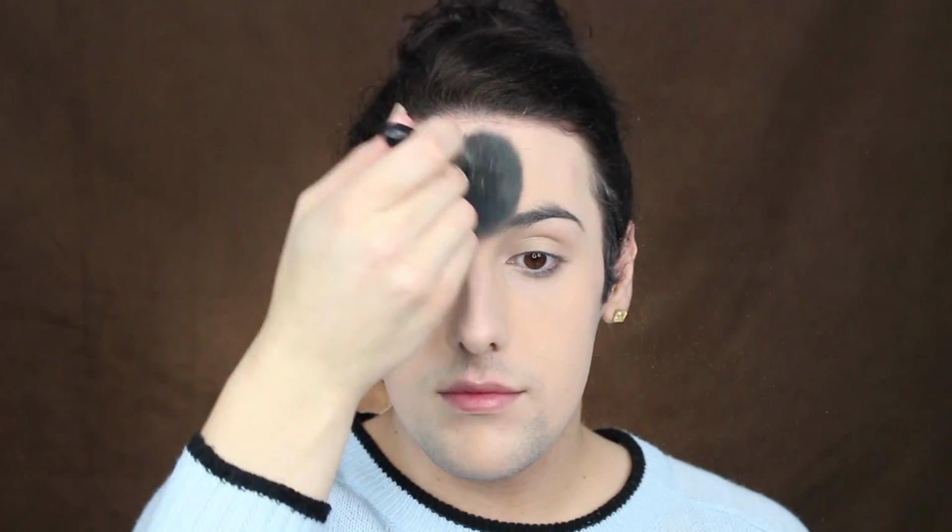So then we're taking a big fluffy powder brush. This one happens to be from e.l.f. I really like this one. I think it's $3 at Target, and I could do half of my face in 2 seconds. So I love this brush, and I've been loving it for a long time now. Then I'm going to take the spoolie and brush the powder out of my brow hair because I think that it gets a little bit gross after a while.